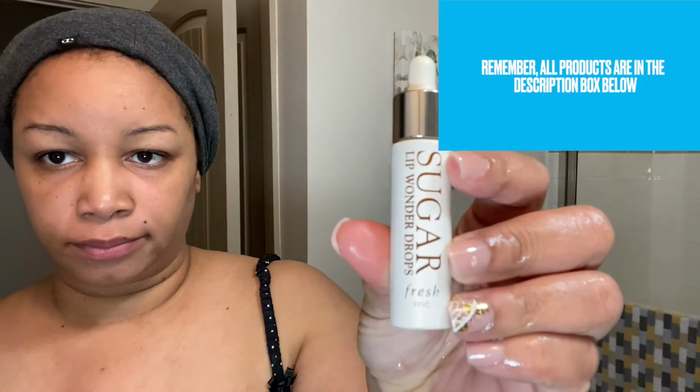And this is just optional. This is something that I use to retexturize and smooth my lips. I used to bite my lips a lot. And because I have Invisalign in my mouth, I don't bite my lips anymore. But I just want to keep my lips looking healthy and luxurious and full. So I use that, but it is an option.